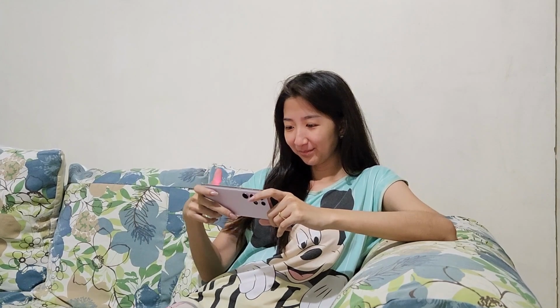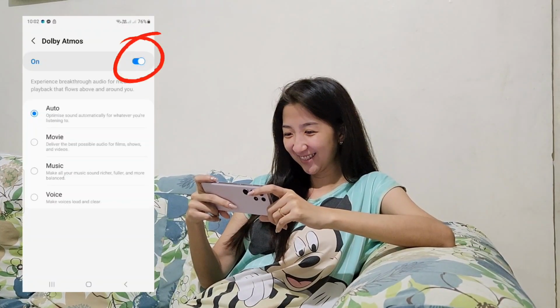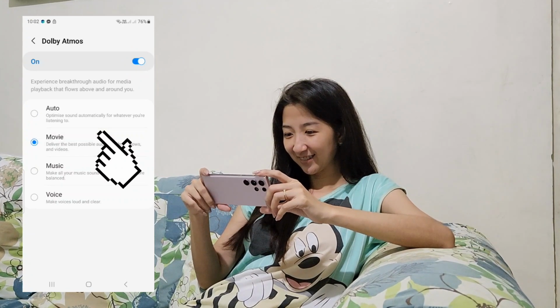Kaya naman, first on my list is that every time I watch movie at night, I always turn on the Dolby Atmos feature of my Galaxy S23 Ultra.